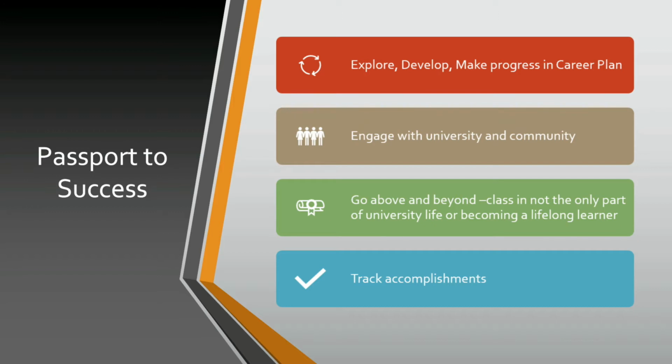Additionally, we believe that when you engage with the university and the community, studies show that you will be more motivated and committed to finishing your degree with us. And we think that just going to class is not enough. We need you to go above and beyond. There's plenty of other business majors graduating the same year as you, so what's going to make you stick out? And what's going to help you develop your own university life and how to become a lifelong learner? Additionally, we want you to be able to tell an employer or tell yourself or tell grad school about the accomplishments that you made while an undergrad. So we want to guide you through that process of what specifically you did to work on your personal development, professional development, and soft skills.